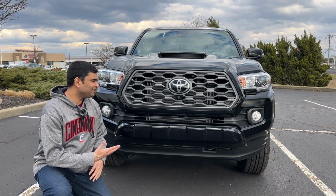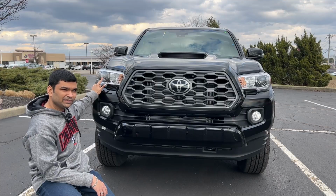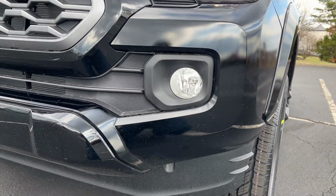Alright guys, so let's talk about the front end here. For the headlight module, you have an incandescent bulb for the turn signals as well as your high beams, and your low beams are a halogen bulb. You also have a DRL LED, and for your fog lights, it is also an incandescent bulb.